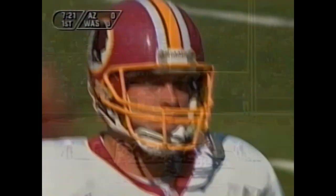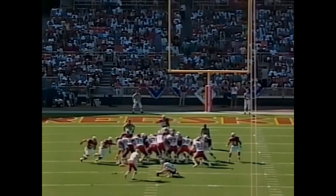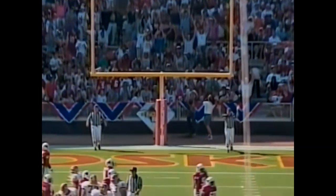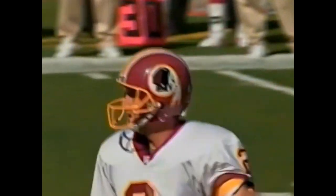So it is fourth down. 36-yard attempt. Gus Frerotte, the backup quarterback, is the holder. And Eddie Murray's kick is good. And the Redskins get on the board first.